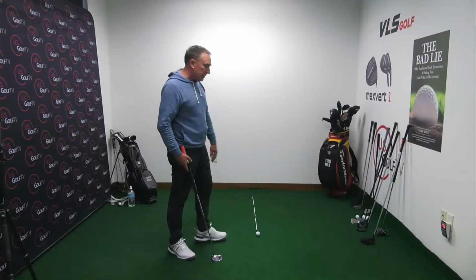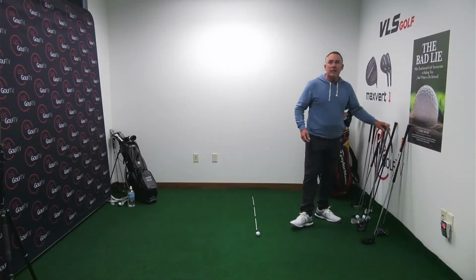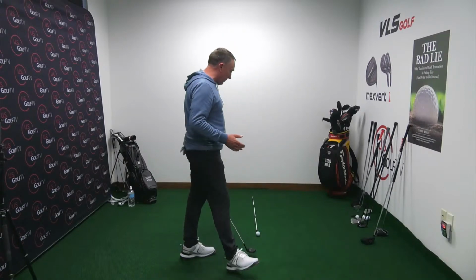Okay? So the question becomes, all right, Todd, you're thinking to yourself, that's great, it's a lot of chatter, but how do I get the club in the right spot? Well, I showed you how to do it with the ball position, right? Feet together. Here's how you do it with swing direction. It's very simple. All right?